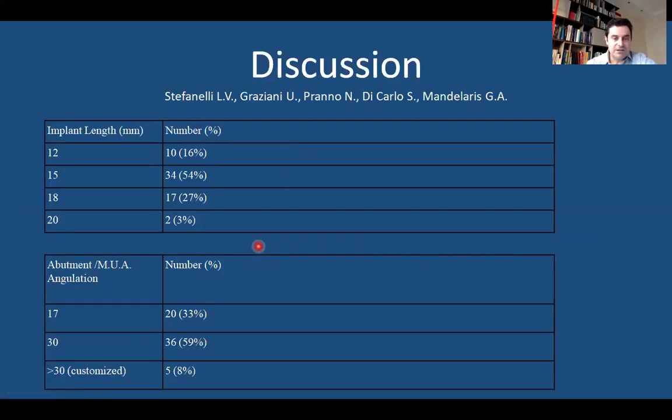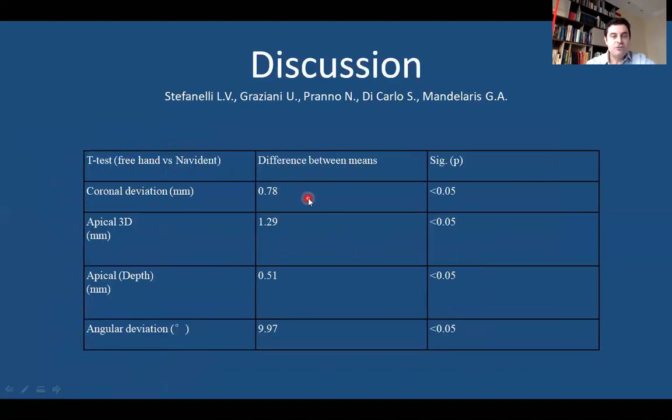for their restoration. If you look at the statistical analysis by using freehand or Navident, all the deviations were statistically significant by using Navident versus freehand.